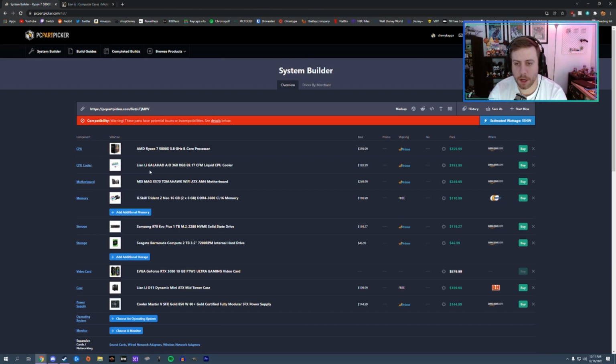And then I also put this with the Lian Li Galahad AIO 360 rad. This actually is a pretty good rad, and I don't think this price is correct. I think it's a lot cheaper than that. I think it's around $150. I could be wrong though.